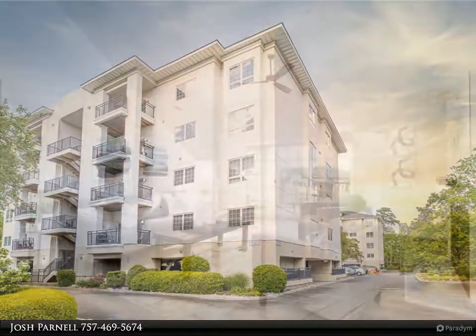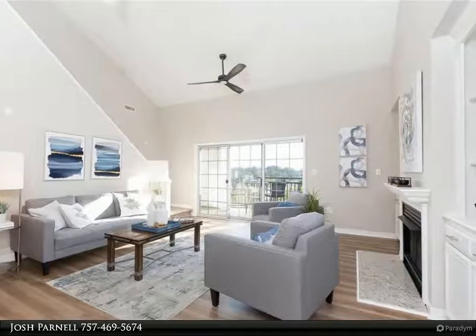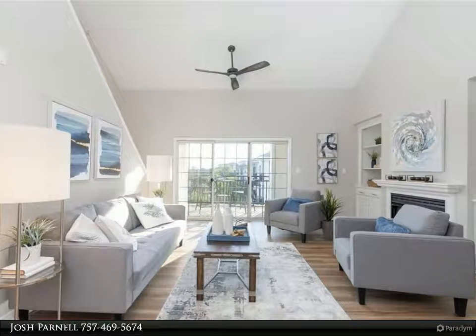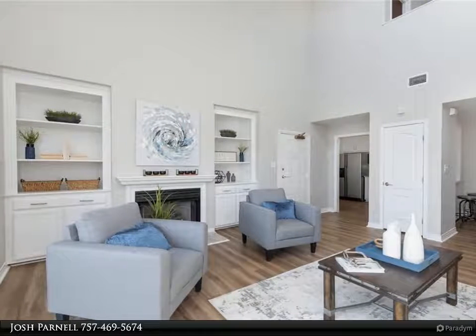Don't miss this beautifully renovated penthouse unit on Linkhorn Bay. Fantastic open floor plan with high ceilings is perfect for entertaining with 4 beds plus additional loft area, 3.5 baths and stunning finishes throughout. Updated kitchen with granite countertops, stainless steel appliances and custom herringbone backsplash.